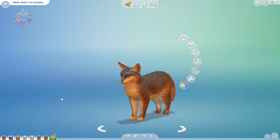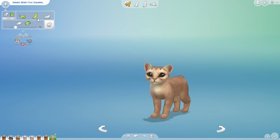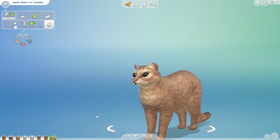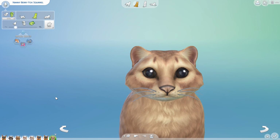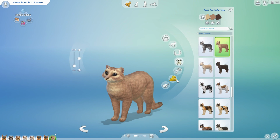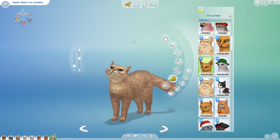And then finally, my friends, let's go ahead and have teeny tiny little Nanny Berry grow up. And I rolled the dice. We're gonna see what she's actually going to look like as an adult. You guys ready for this? She's so cute! Look at that weird little face! She is so cute. Okay, guys, and Nanny Berry is interesting because she only inherited the ears.